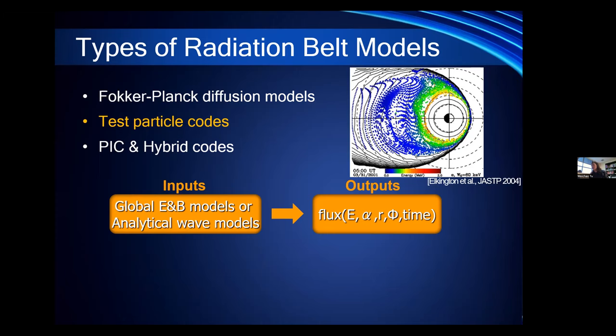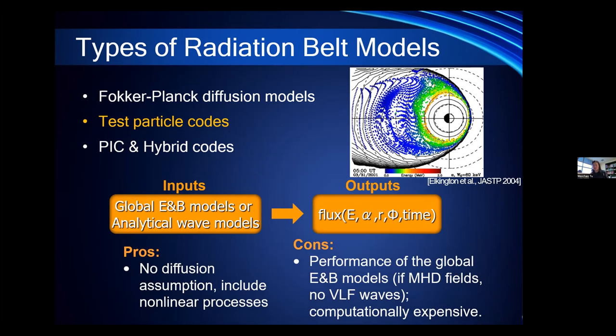This picture is showing the test particle simulation under a global MHD model. The MHD simulation provides a global field, and then you trace particles in it and try to get the dynamics for radiation particles. So this model, pros and cons. First, you don't need to assume diffusion anymore, right? It's just fundamental, and it can include nonlinear, non-diffusive processes.